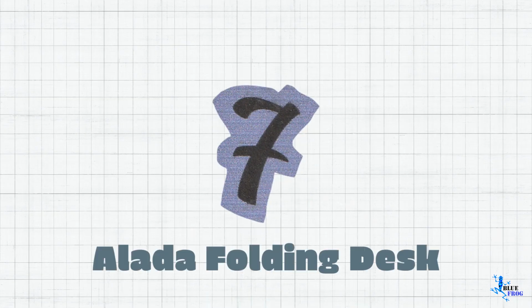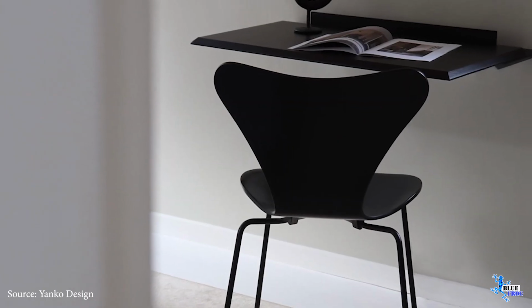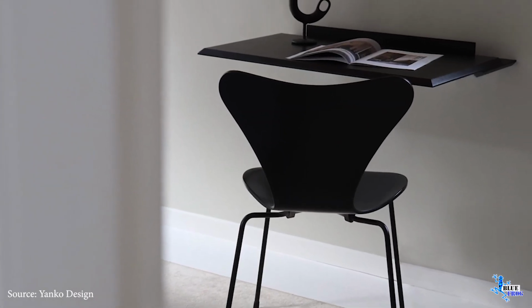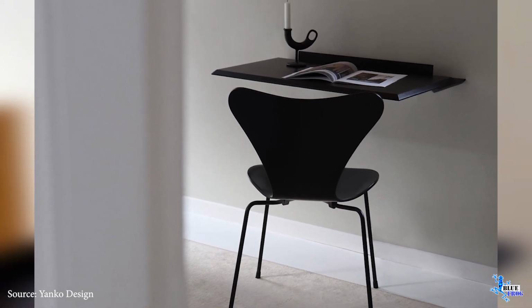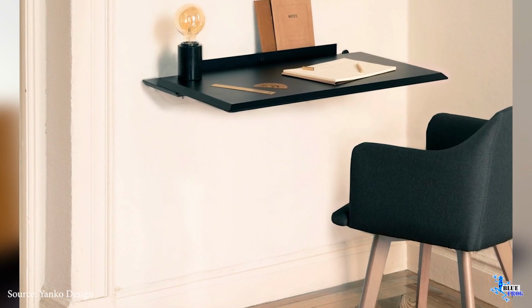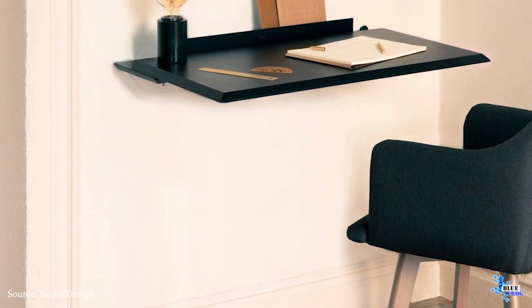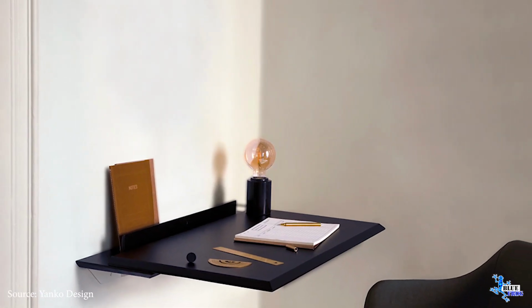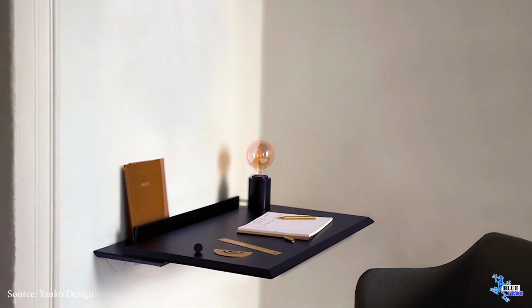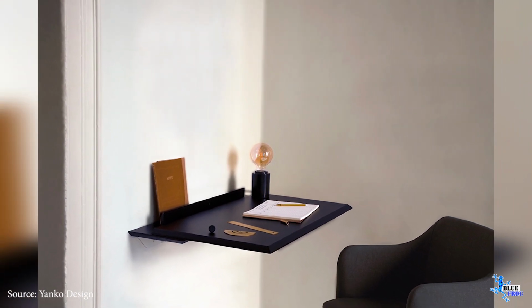7. Alada Folding Desk. A clever and convenient space-saving solution that seamlessly transforms from a functional desk into an adorable decorative shelf. In a matter of seconds, you can convert the desk into a stylish display shelf, perfect for showcasing your favorite souvenirs and potted plants.